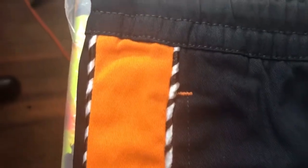And you get to see this new thing, and I'm liking it so far. First of all, it says navy, and then it has the orange stripe, and then they got the nice little tweeds, which I didn't even know, of white and black. So that's nice. I like that.